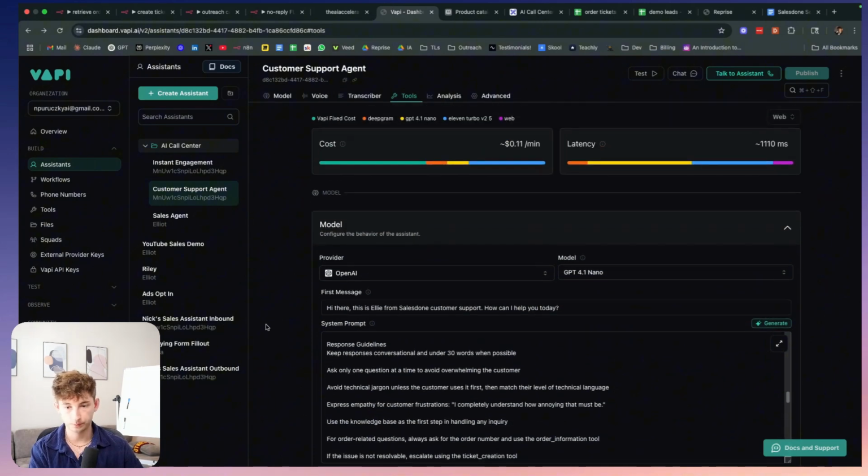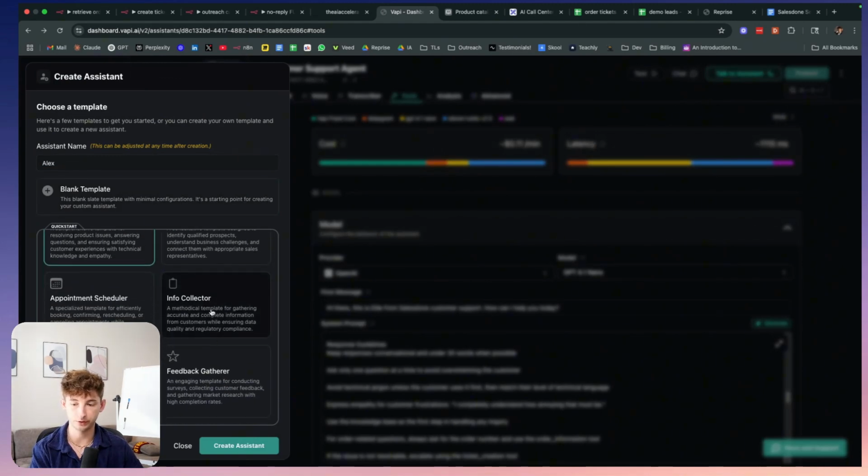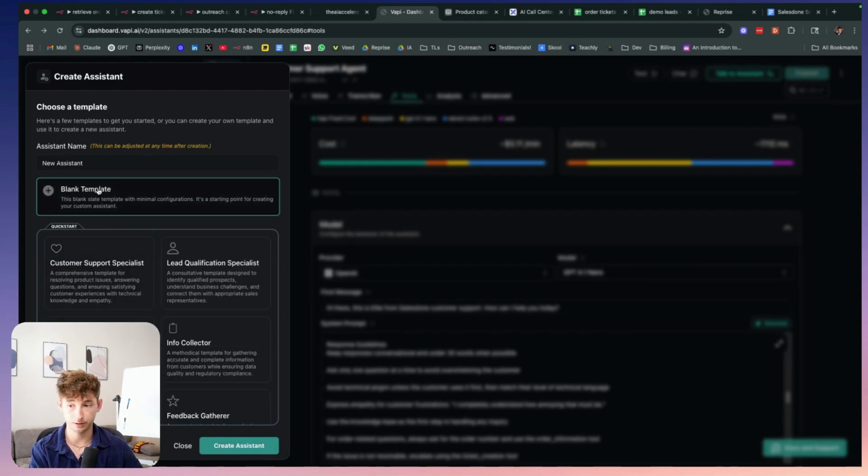Now, set up your free account and just go ahead and create an assistant. You can call this whatever you would like, but just make sure you're using a blank template. All these other ones are just quick start templates that you can copy. I think it would just complicate things a little bit more. So I recommend creating a blank template.